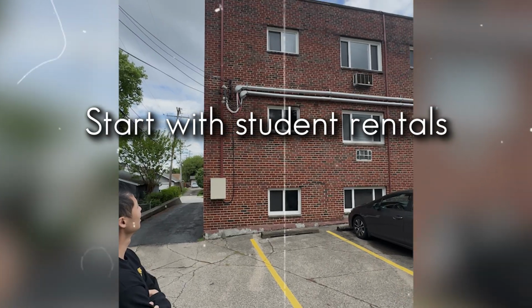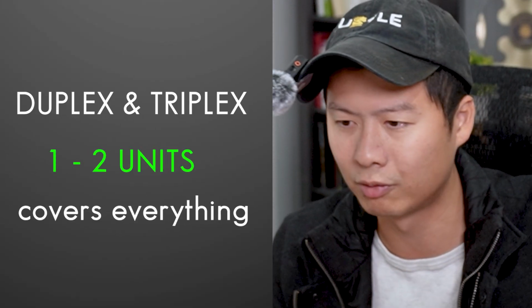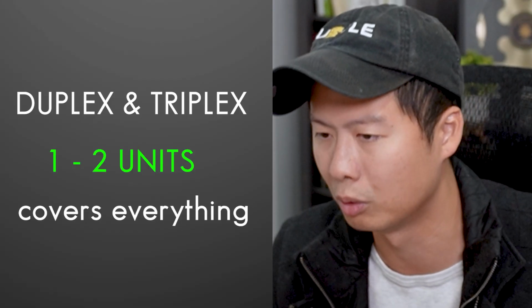And by the way, one of the things that my mom used to tell me is to start with student rental because you get to deal with maybe 6 to 8 different students, and basically the first 3 or 4 students will be paying off all of your carrying costs, and you're basically leaving 1 to 2 rooms of profit for yourself. Similarly, with a duplex or triplex, 1 to 2 units covers everything. The last unit is your pure profit in an affordable market. So the math is very simple.